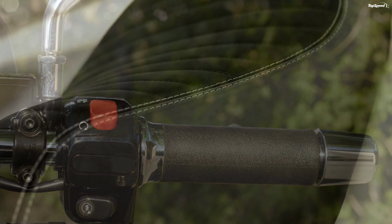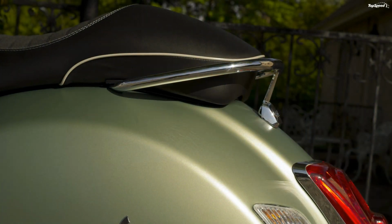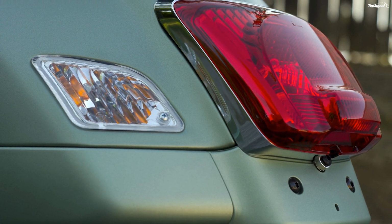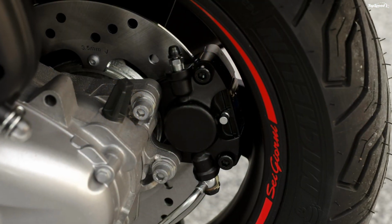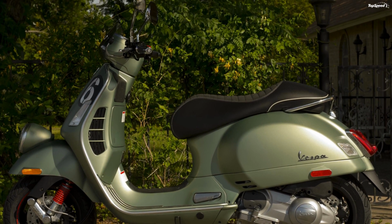Out back, a large taillight dominates the rear with molded-in blinkers and a plate holder that hangs down to obscure the mudguard. Finally, a green paint job makes the color connection. Thankfully it's more palatable than the original, with the number 6 painted on in lieu of a racing number to make that final bond to the historical influences.